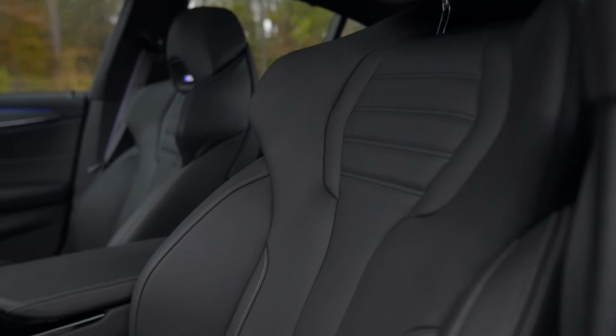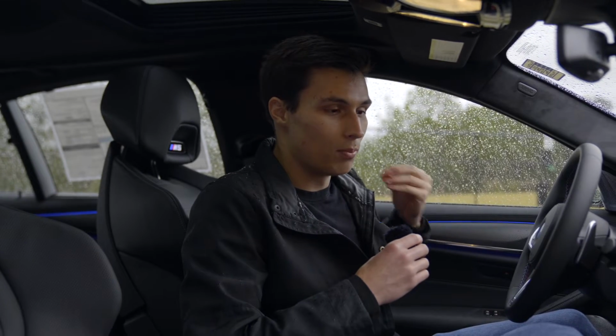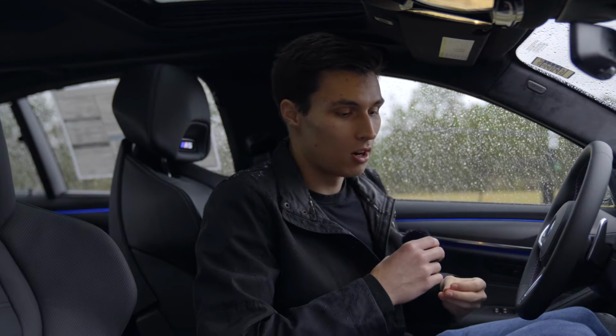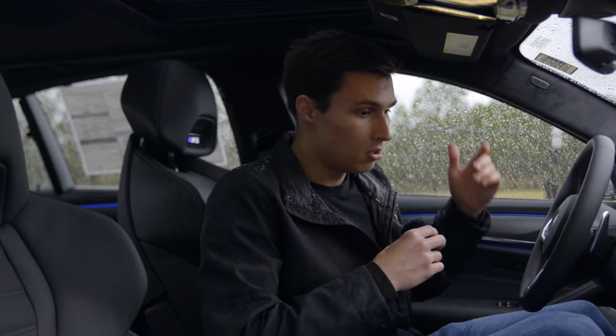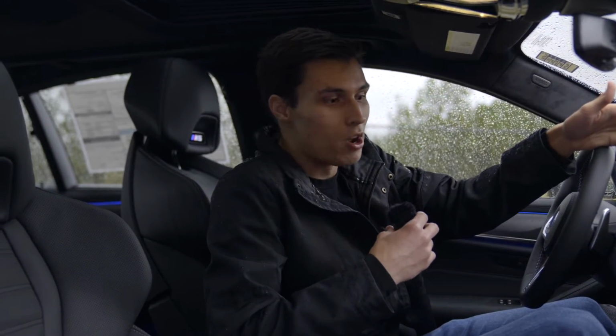All the instruments here face towards you, and this car is built for being luxury and driving focused, because it's so nice when you can have a car that you can take to the racetrack, you can take on the mountains, you can just enjoy it, have fun with it. But then also if you need to take your kids to school, you can 100% do that.